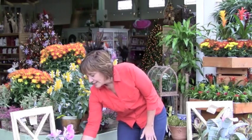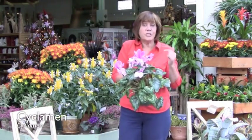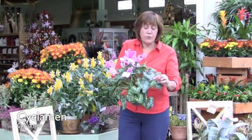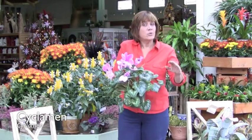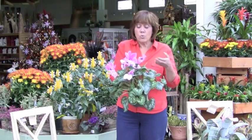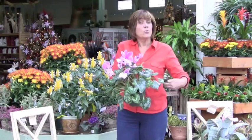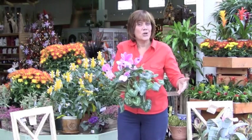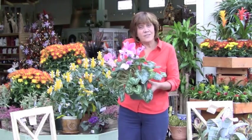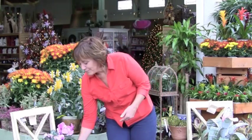One of my favorite plants, holiday plants and flowering plants, is the cyclamen. Wonderful shooting star-like flowers. They come in whites and pinks and lavender. Great foliage, often variegated. Likes cool conditions, bright location, and the soil slightly moist. When it's done blooming, allow the soil to dry, the plant will go dormant, repot, start watering, and it'll start growing and blooming for you again in the near future. So give this a try. If nothing else, compost it when you're done after you've enjoyed it.